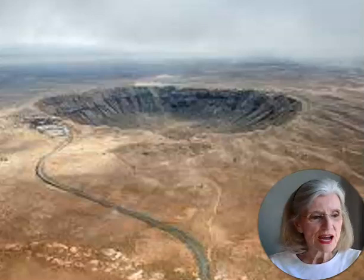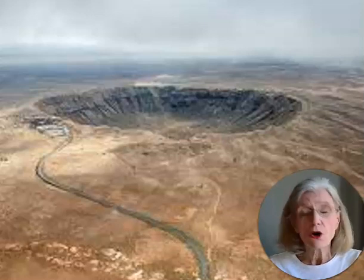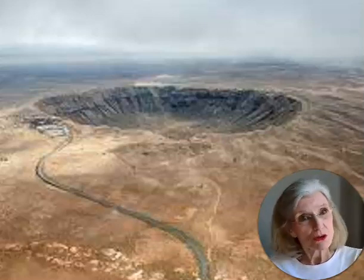This one is titled Arizona Meteor Crater. Have you ever wondered what a massive 50,000-year-old hole in the ground looks like? Well, you're about to find out.